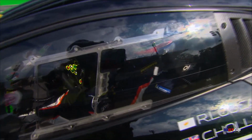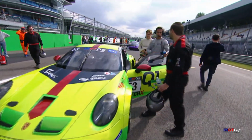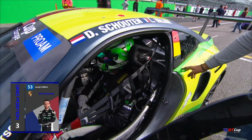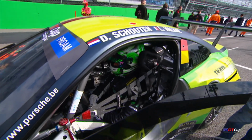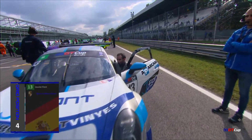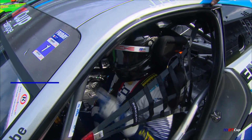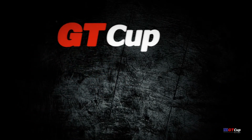Car 76, team 76 in the Lamborghini Super Trofeo, with Charlie Hollings. Out of grid 2, this is Lucas Valkra. Out of grid 3, sharing the car with Dirk Schouten, who led the vast majority of yesterday's race 1, the French-Dutch combination. And this is the Spanish-Andorran combination, Juan Font with Joan Viñez. They start out of grid 4. John de Vilder's next. He finished 2nd yesterday. He'll start out of grid 5.